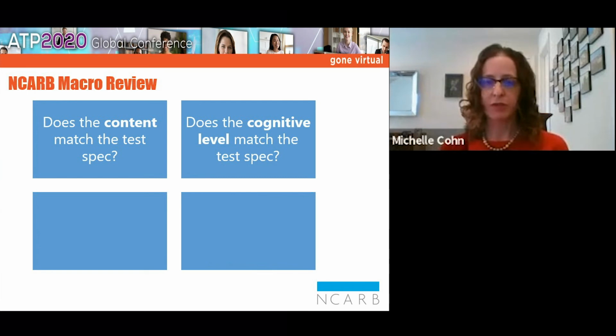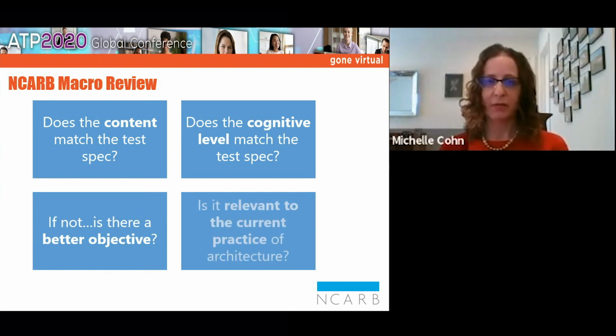So this was a good opportunity for us to take another look at those items and make sure that they matched for both content and cognitive level. If they didn't match one or the other of those, then we ask the question, is there a better objective that that item could be assigned to? Lastly, we also ask the question, is this item relevant to the current practice of architecture?